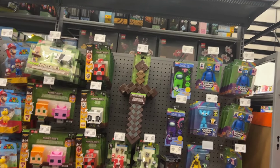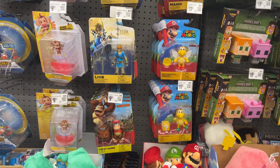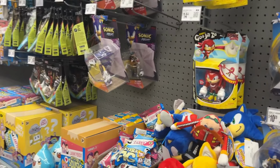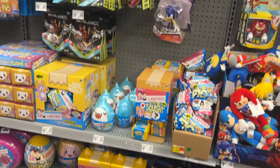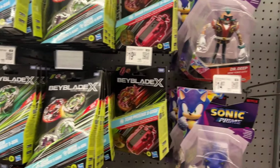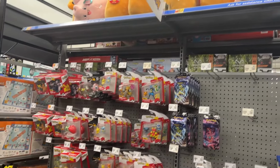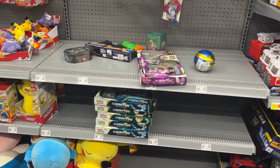What do they have back here today? Little Sonic figures. Still none of the new links or any of that stuff. Still the old one. Shadow in the back and the crab down there for Sonic 3. And Beyblade stuff with Marvel. Sonic Prime. Nothing hiding up top. We can see over here, got your Pokemon stuff. Rainbow Friends, Pet Simulator down at the bottom.